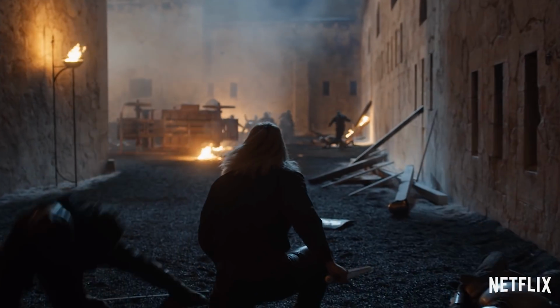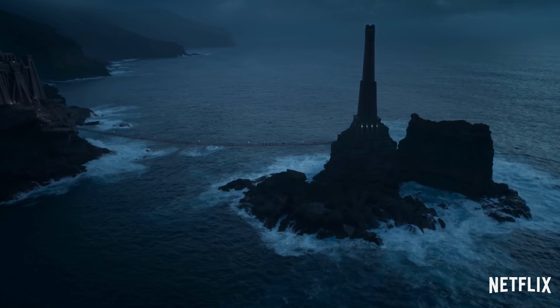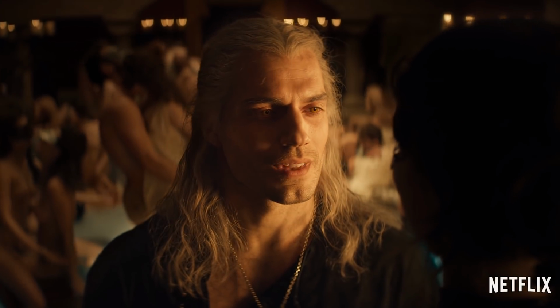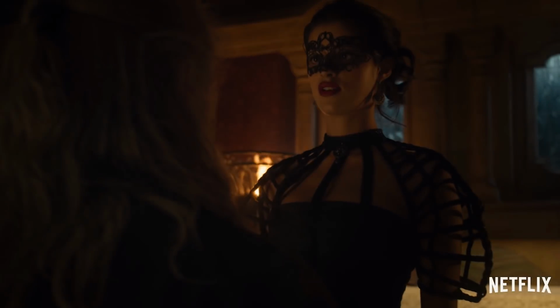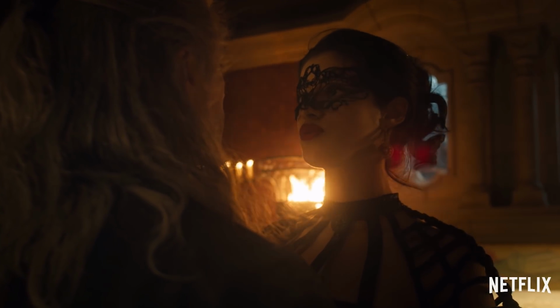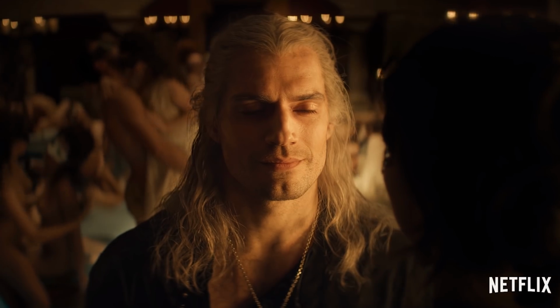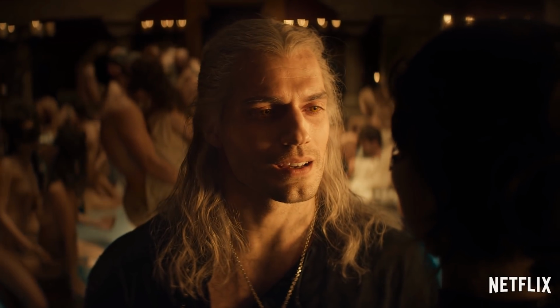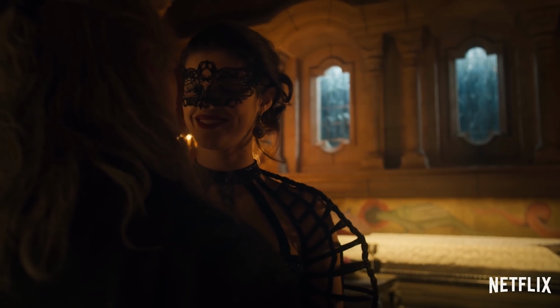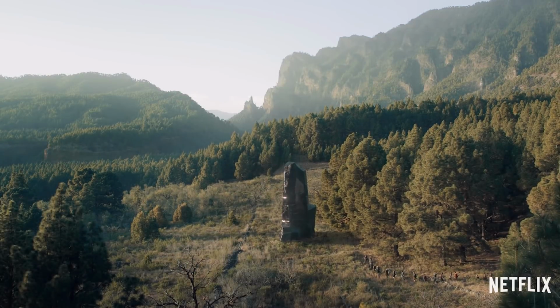Also, an interesting scene when Yennefer and Geralt meet. She says all these things, and how she thought witchers have fangs and horns. Then Henry spoke and actually said, like, I had them removed, and how he spoke and how he sounded is really good. The voice reminds me a lot of the version Doug Cockle did in the games, so really good on that front.